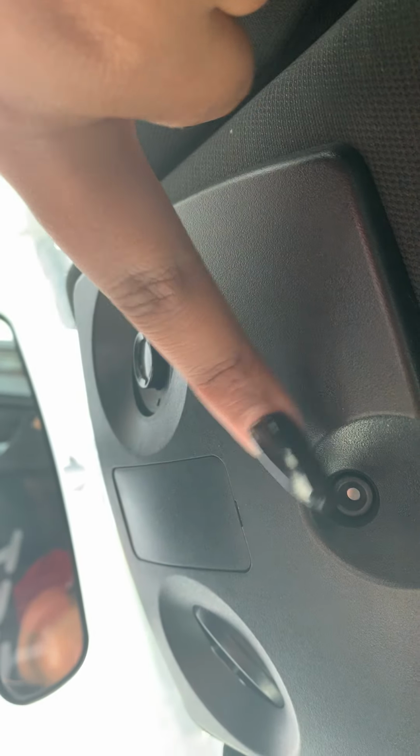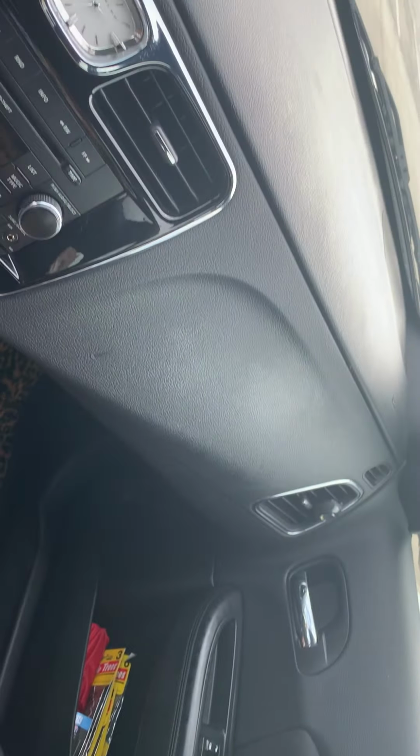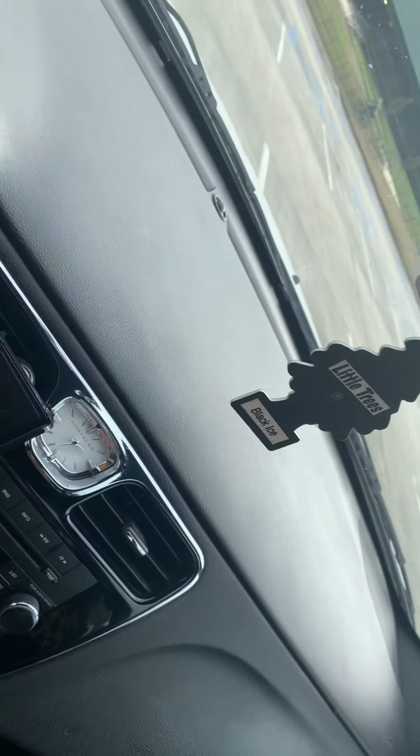And even though this looks like a camera, it's not. This really does look like a camera. I don't know if this was installed, but it honestly looked like it came with the car. I don't know if this is for a garage. I'm still not sure. But yeah, here's my little black eyes.